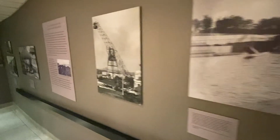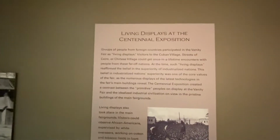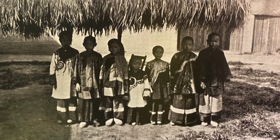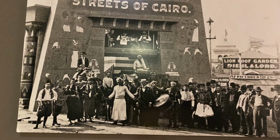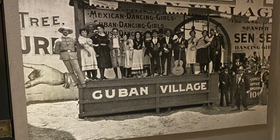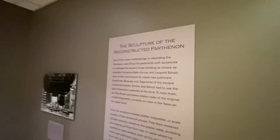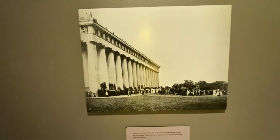So whenever you first walk in, they're going to have the Vanity Fair, and they're going to have different things that happened on that 100-year anniversary of Nashville being a city. So they had all kinds of people come from all over the world and show off all the newest equipment, all the newest wheels, all the newest air balloons, and they actually had real life villages. So you could see the streets of Cairo, the China village we just saw, and this Cuban village. They had these people living on Centennial Park, and so people would just kind of walk up and see how they were living. You know, it's wrong, really, but it was like a zoo back in the day that they actually had these villages. Yeah, messed up, but onward.